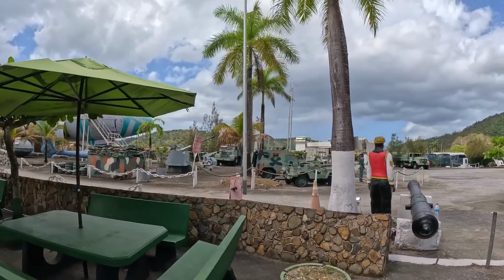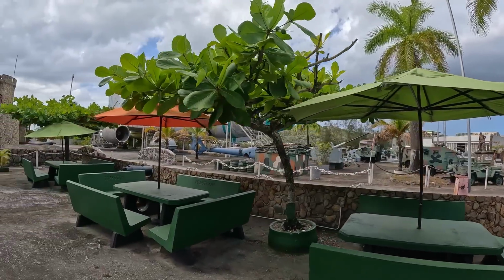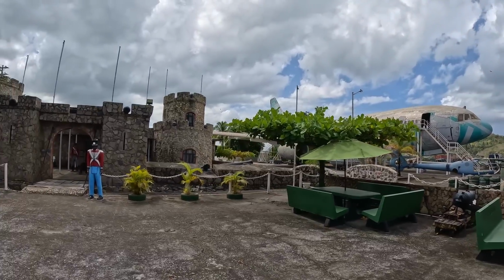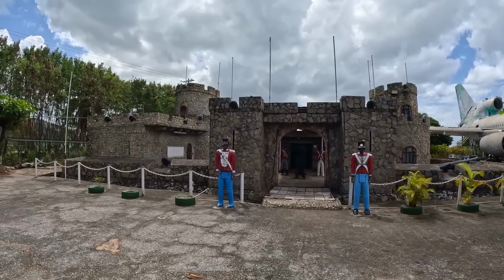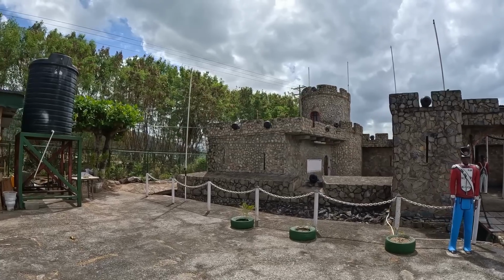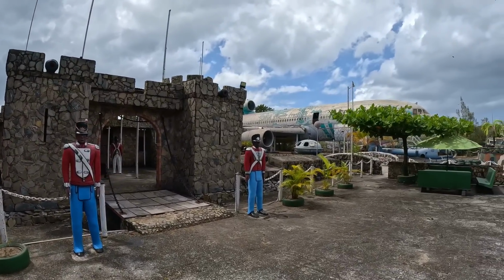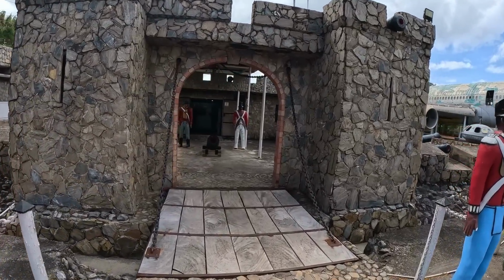So you see the drive-in there, with all the vehicles, the gun turrets, an outskirt of a helicopter, a BWIA plane, and this is the museum itself, the military museum itself. So this is a fort that we're going to check out. I like how they have this drawbridge here. That's pretty cool.